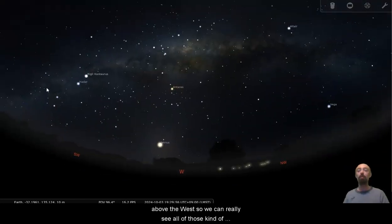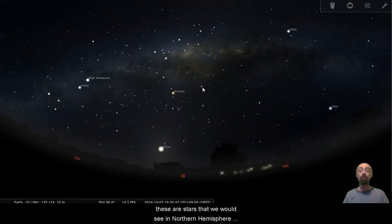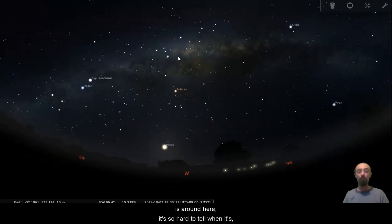So we can really see all of those lovely colors. And we're really seeing the middle of the Milky Way here. We can see that bulge even. These are stars that we would see in the Northern Hemisphere. But for us in Ireland, Sagittarius, which is around here.